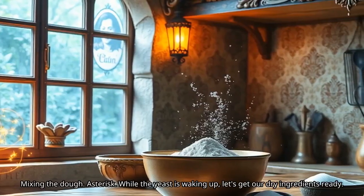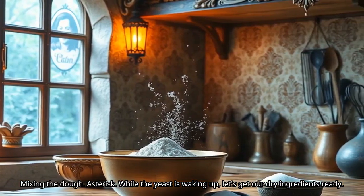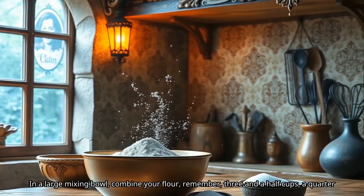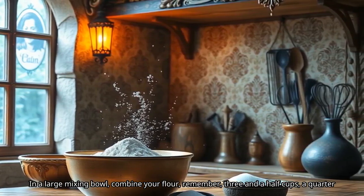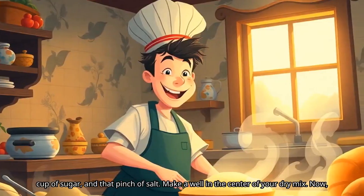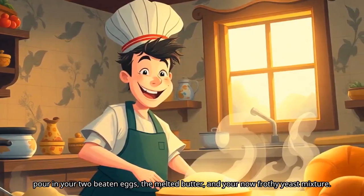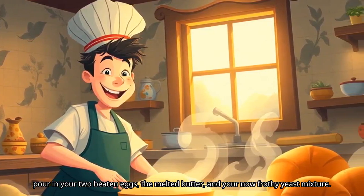Mixing the dough. While the yeast is waking up, let's get our dry ingredients ready. In a large mixing bowl, combine your flour, remember, 3½ cups, a quarter cup of sugar, and that pinch of salt. Make a well in the center of your dry mix. Now, pour in your 2 beaten eggs, the melted butter, and your now frothy yeast mixture.